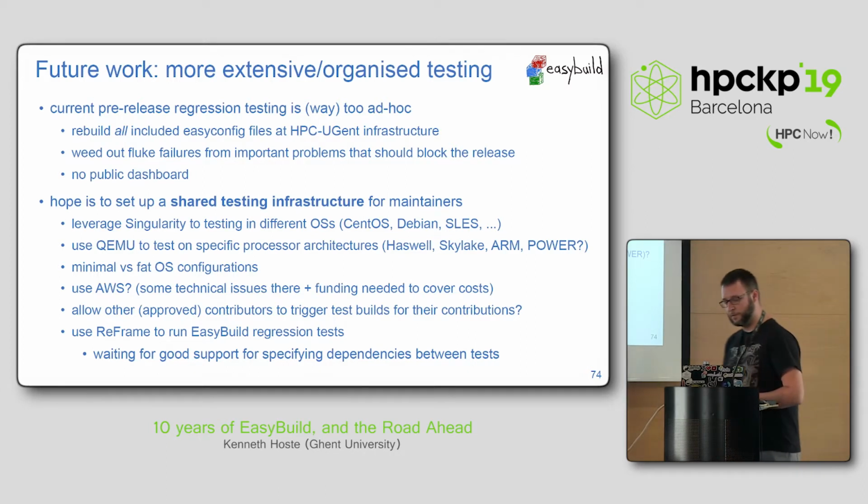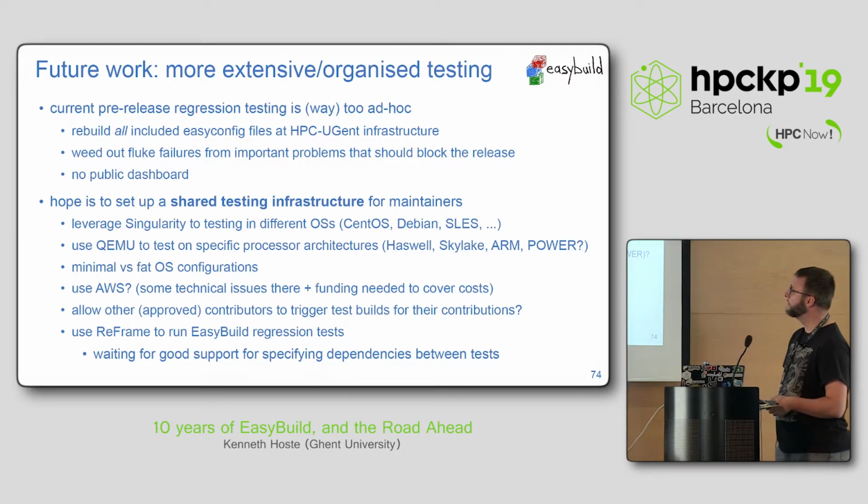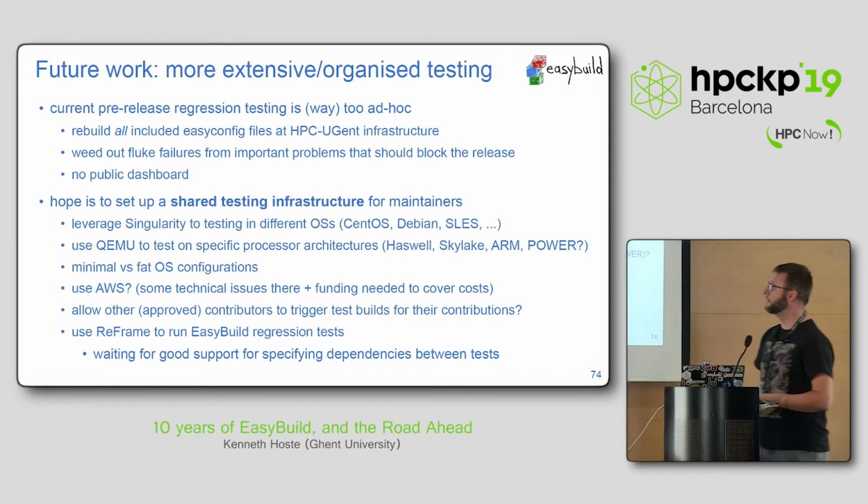One of the major future work things I want to work on is more extensive and more organized testing. We're doing a lot of testing already, a lot of regression testing before doing a release, but it's sort of ad hoc. It has some messy scripting outside of EasyBuild around it. I'm the only person doing the regression testing on our infrastructure, which is fine because we have enough gaps on the system where I can just push in the tests. It doesn't need a whole lot of resources, so that helps. But then there's a bit of manual work, because some builds fail for no good reason. If you just redo them, then they'll work.